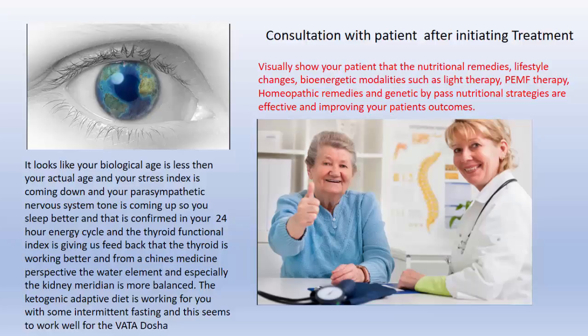So we have a little program in there that tells us that, are you a night person? Are you a day person? And we can see if somebody's sleeping at night and what's going on with their biorhythms of the body, right? And so now she looks like she's sleeping better. Her parasympathetic tone is coming up to help that. And it looks like her thyroid functional index is looking better. It gives us feedback that the thyroid is working better.